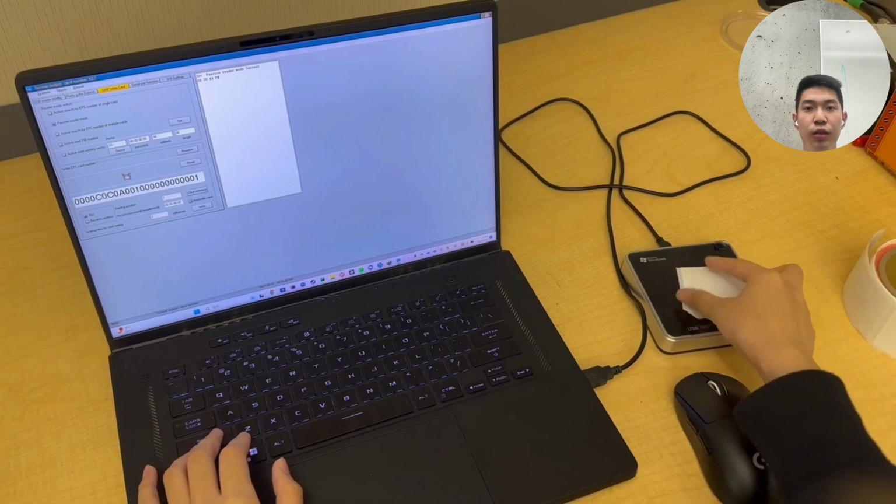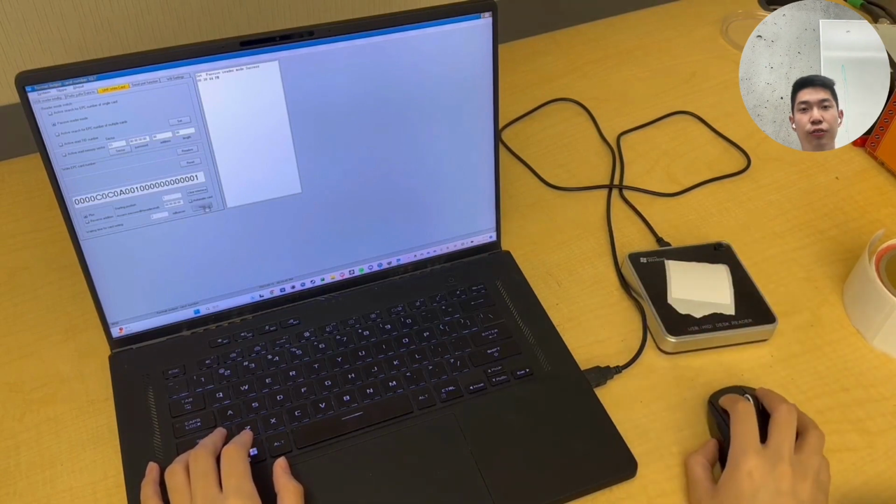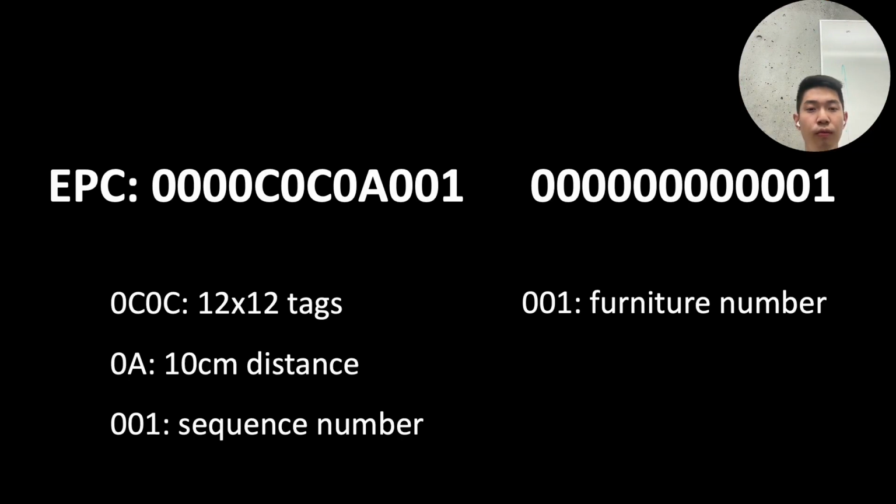The fabrication process of the Tagnoo panels involves a four-step procedure. First, a unique ID was assigned to the first half of the EPC for each tag using a handheld RFID writer. The tag ID indicates the tag's density and the sequence number in the material. The remaining bits within the EPC were reserved for potential future item assignments.